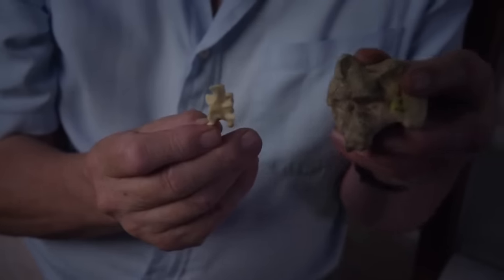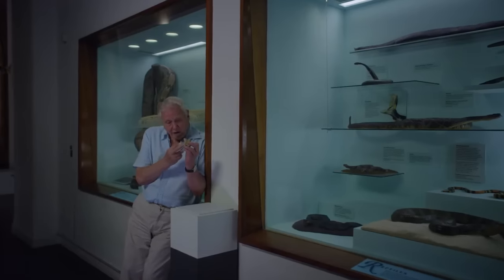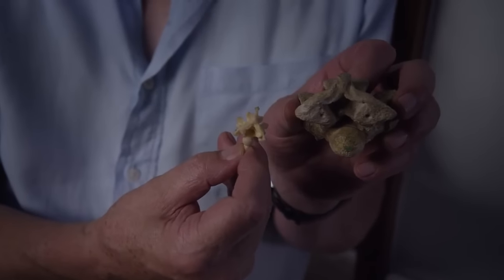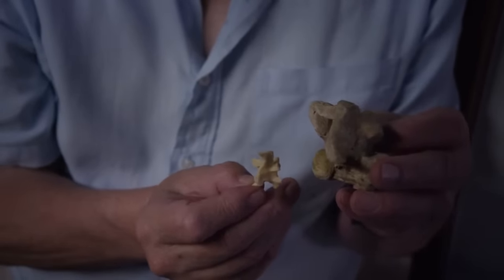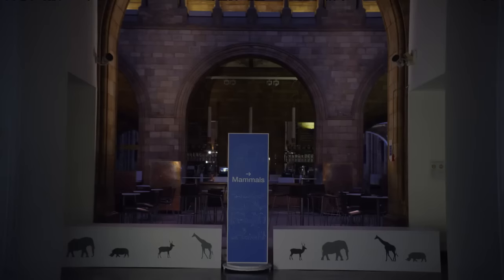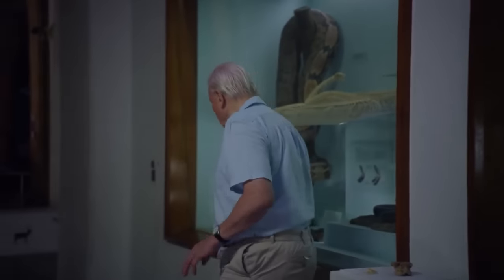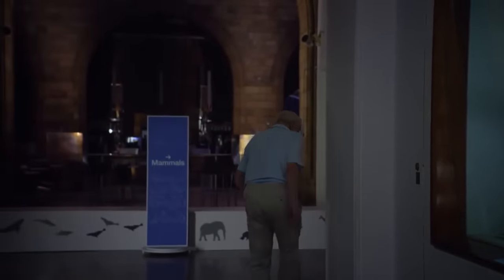This, however, is a similar bone from the spine of a fossil snake. And if this was 20 feet long, how big was this? Certainly 30 feet, 10 meters, 11 meters. It was a monster. But what did it live on in those far distant times? Maybe if I follow it, I'll find out what it ate.